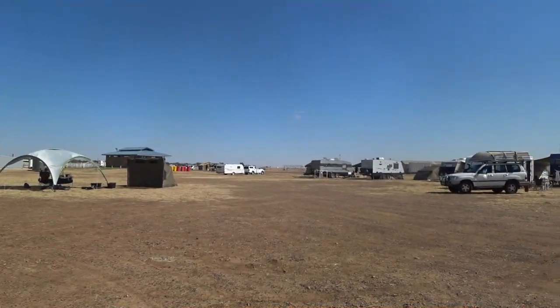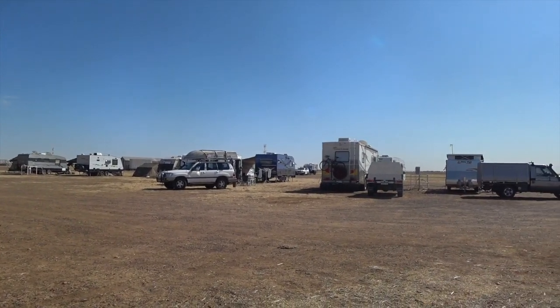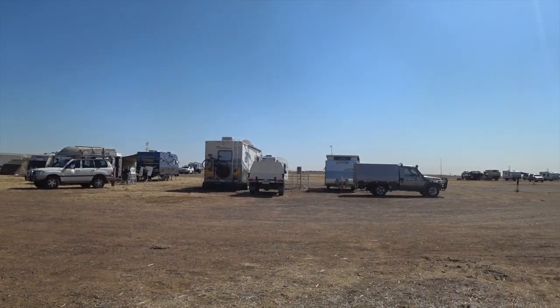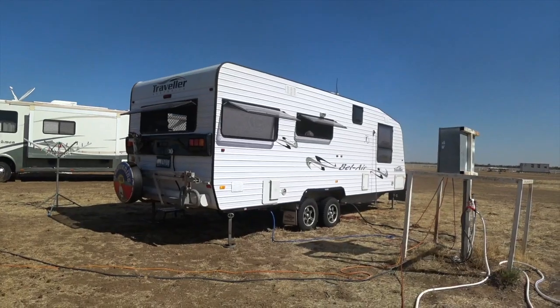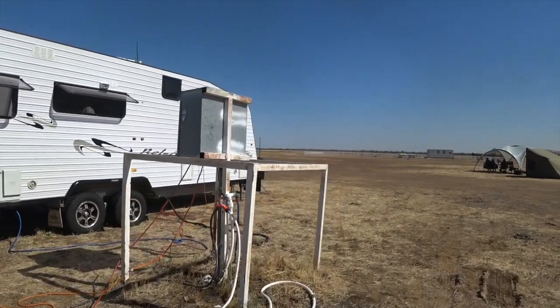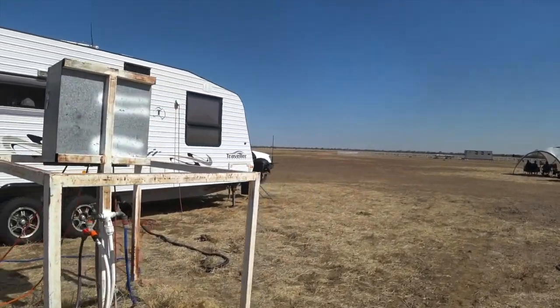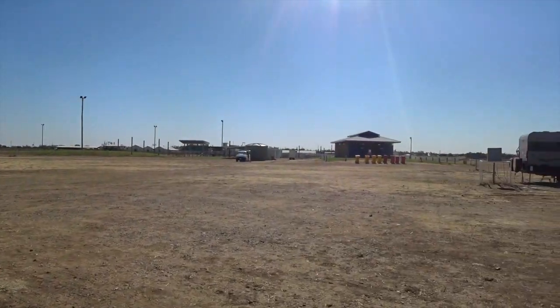This was our second trip to Winton, and this time we stayed at the Winton Showgrounds, which was a great place to stay, right in the middle of town. It's in the middle of the racecourse, just fantastic. Just the Winton Showgrounds. It's unreal. It's got all water on it now. Heaps of room. You can really pull up wherever you want.